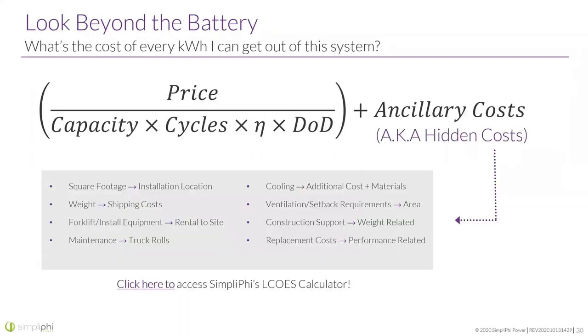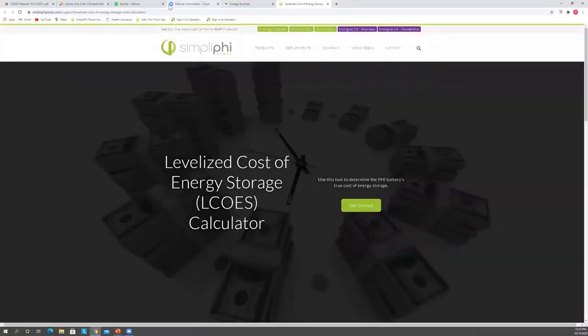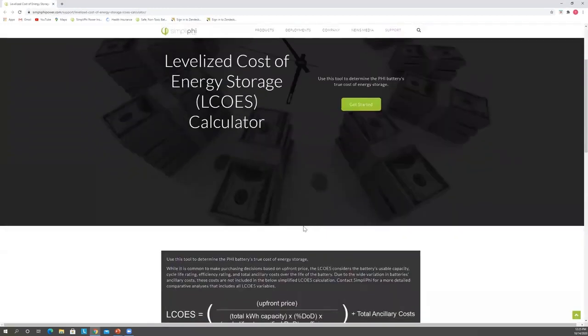So I won't actually bore you with this equation. This is the equation we use. The cool part here, and let's make sure this works. Okay, let's pull that out. Perfect. So this is our levelized cost of energy tool. I apologize if it's not working for any reason. Just shoot me a message if you can't see my screen.